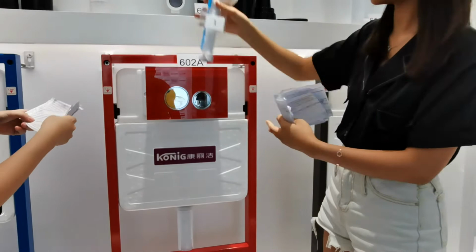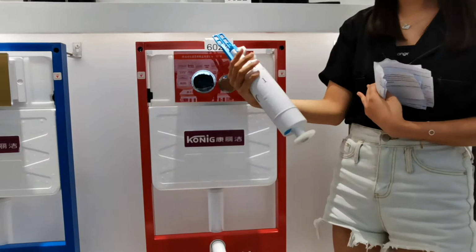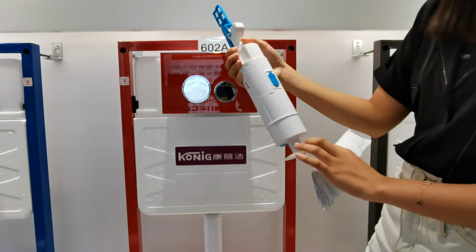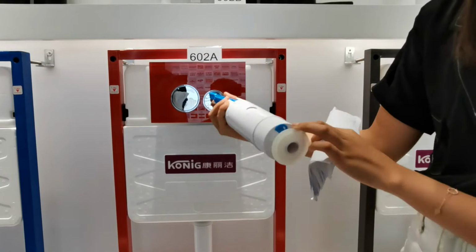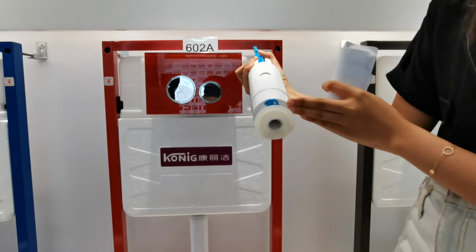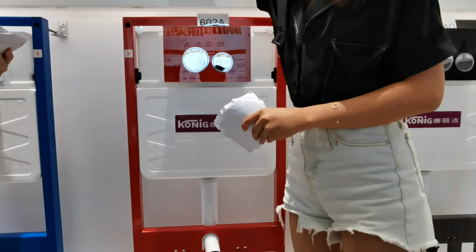And Kate, I saw the regulator on the flush valve. Is that used to adjust the flush volume? Yes, but not completely correct. Let me show you. We can turn this regulator up and down to adjust the half flush volume. But at the bottom, you can see there's another regulator. Its role is to adjust the full flush volume. Now, did you get it? Well, it is really simple. Yes.